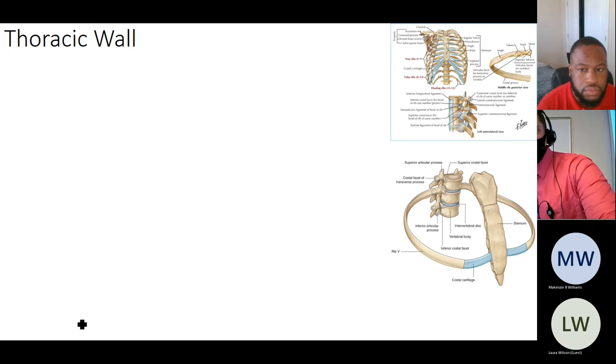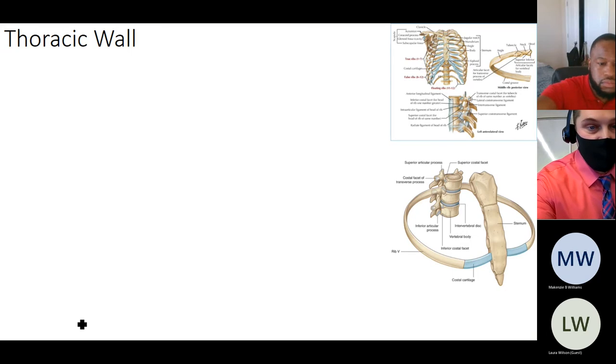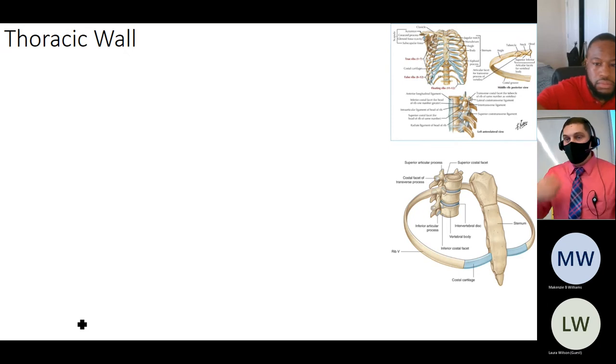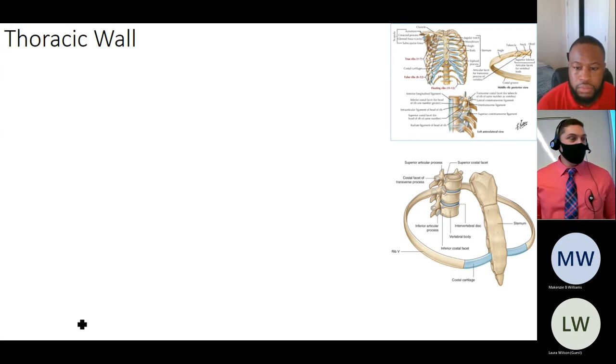Now, my last rib is going to be my floating rib. The reason it's called a floating rib is that we're not going to have any sternal attachment here. And that becomes its own separate issue simply because, let's think about this, okay?